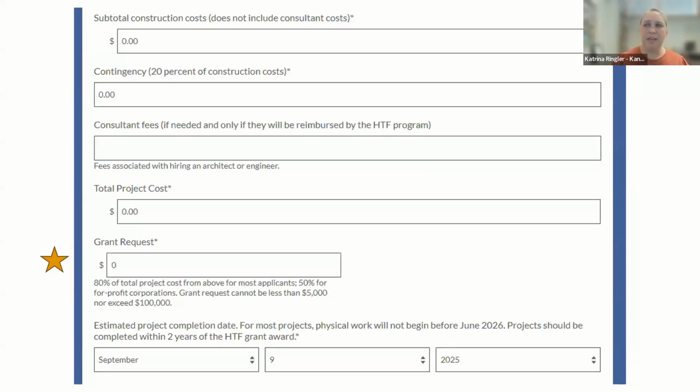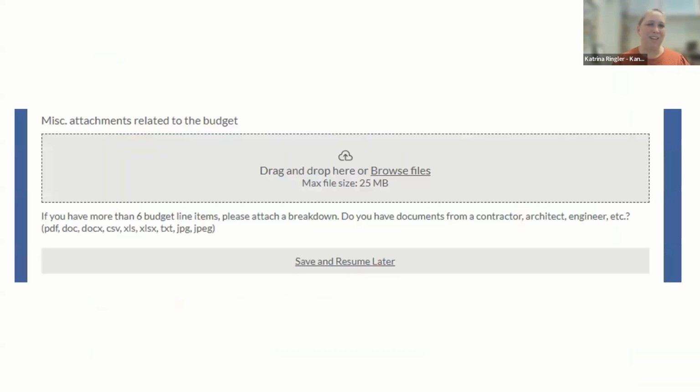At the bottom, be sure to indicate when you think the project will be finished. Physical work, we have there estimated, really won't begin before maybe June of 2026. And projects ideally will be completed within about 2 years of the grant award. So around June of 2028 might be a realistic estimate, but you put what you think your timeline is for the project. The grant committee does take that into consideration, whether they think that's reasonable. And sometimes they do tend to want to focus on projects that are going to be done more quickly. But you want to be realistic because that will be put into your grant agreement, and you don't want to obligate yourself to something that you can't actually deliver on.